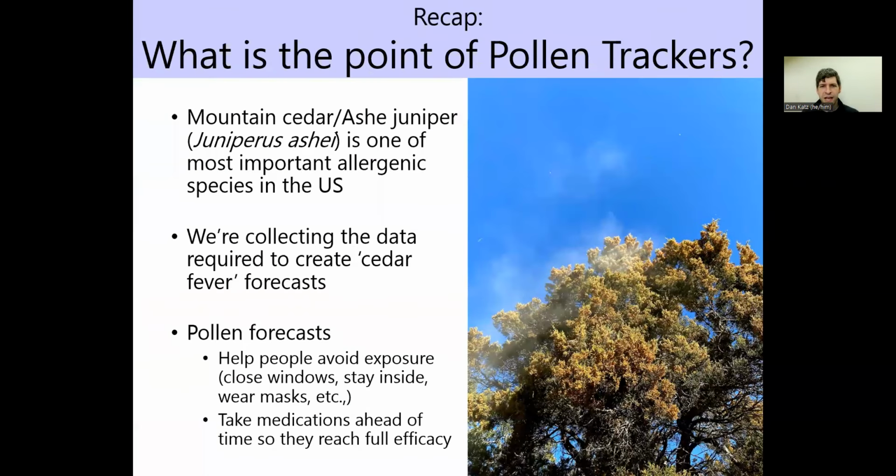So first, I wanted to give a quick recap for folks who are new to the project. The point of Pollen Trackers is to create pollen forecasts for Juniperus ashei, which is one of the most infamous allergenic pollen producing plants in the United States. So what we're doing is we're going out and collecting data on the timing of pollen release for these trees so that we can create models that will result in better pollen forecasts, help people to take steps to protect themselves, such as knowing when to stay inside or close their windows, and also to give people the information they need to take medication ahead of time so it reaches full efficacy before they are exposed to Juniperus ashei pollen, the cause of cedar fever.